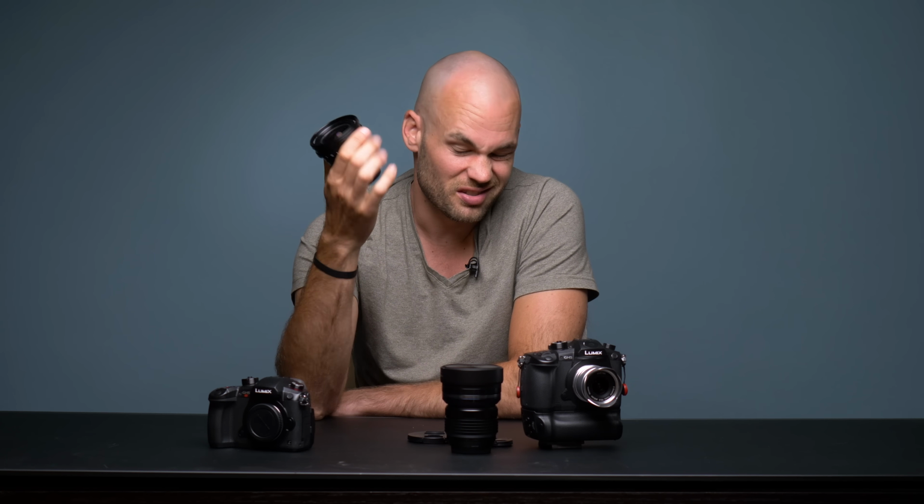Moving over to the Voigtlander, shooting at 0.95 is definitely soft, but if you stop down to 2.8, it does perform better than the Olympus, so that's something to consider there. If you don't care about zooming, this could be an interesting option for you.